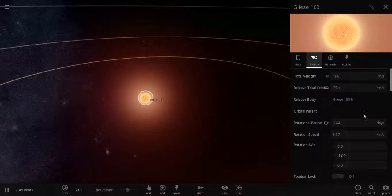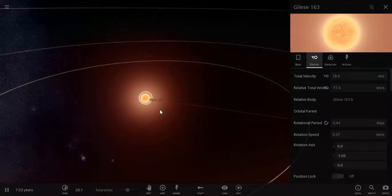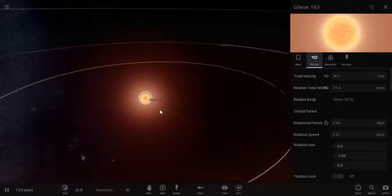Obviously, it doesn't really have a known rotational period. This is just one that I've just guessed. It's about okay, but obviously we wouldn't be able to know it. We wouldn't be able to calculate it because the star itself is 465 trillion kilometers away. So try and find out what's spinning that far away.